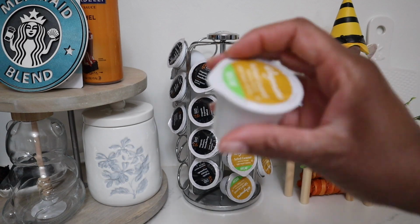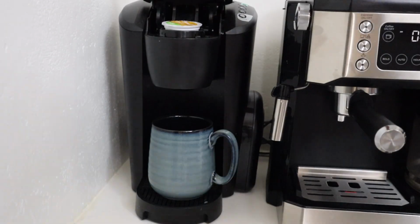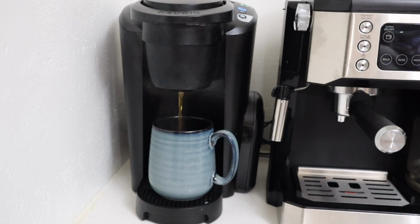But first things first, I had to make myself a cup of decaf coffee because I was absolutely exhausted tonight, and that's actually why I wanted to do some tidying up, because it was too early for me to go to bed. So I was like, why don't I just clean something?